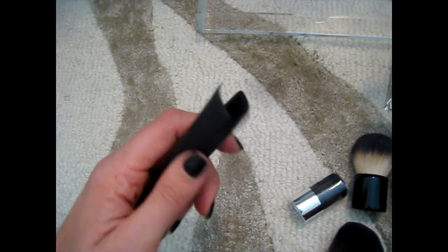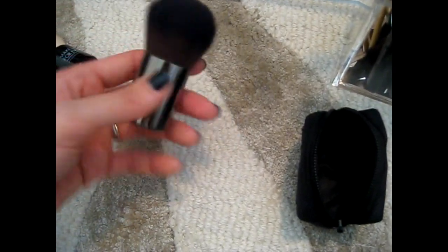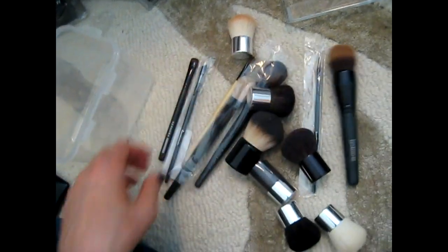Clé de Peau, new thing that I just got in the mail. A sample, just a little concealer brush. You know what? I never wear this baby brush. So the Kabuki brushes, do I really need two? Like, seriously. I'm going to keep the fancy looking one by Makeup Forever. This one can go. These are the brushes I'm getting rid of.